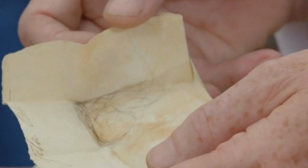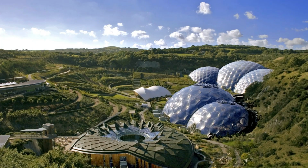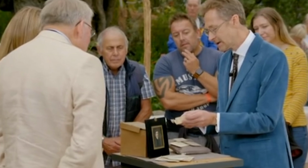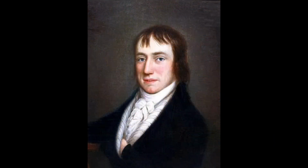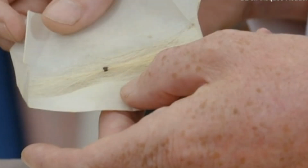Number 2. In 2023, Antiques Roadshow viewers felt sick after finding out how much famous human hair was worth. On the show, which was hosted at the Eden Project in Cornwall, one of the items being appraised was a bizarre collection of hair clippings from well-known poets. Envelopes containing human hair from poets such as William Wordsworth and Samuel Taylor Coleridge were examined by Justin Croft, who found multiple hair samples, including one which must have been taken from a person's deathbed.